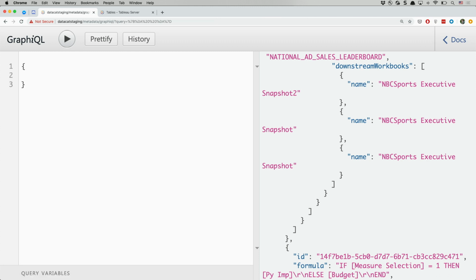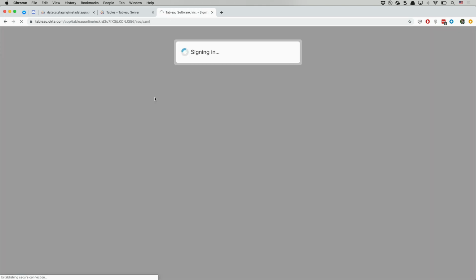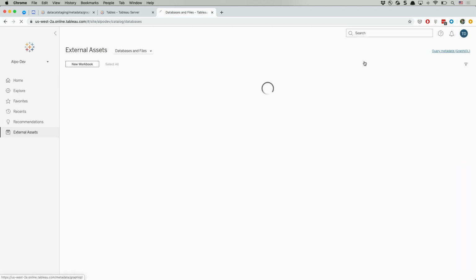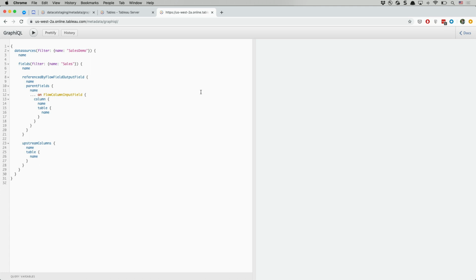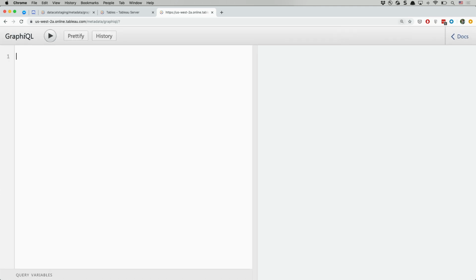Let's talk about permissions. I'm an admin on this server, so give me a second to log into one where I'm not an admin. Great. So this is actually the dev server that we use at Tableau to track our bug counts and our sprint burn downs and things like that.